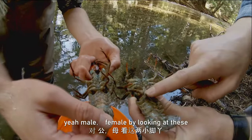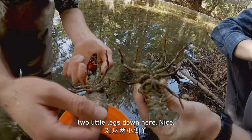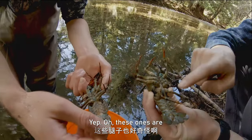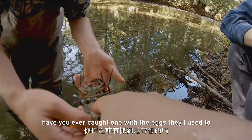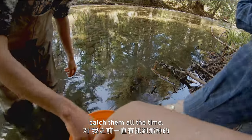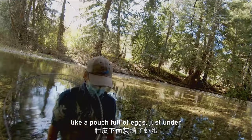Okay, so this is the male. Male or female, you can tell by looking at these two little legs down here. Oh, these ones are so weird too. This is where they carry their eggs, right? Have you ever caught one with the eggs? I used to catch them all the time. Wow, isn't that cool? Like a pouch full of eggs just under the belly.